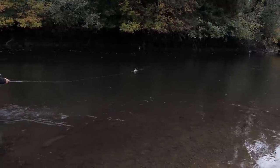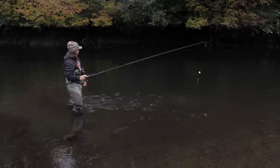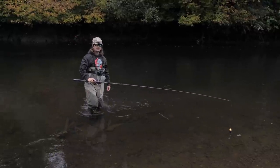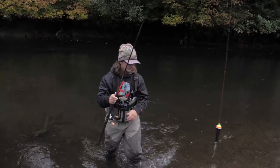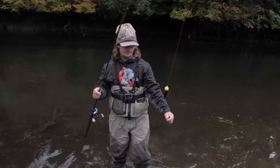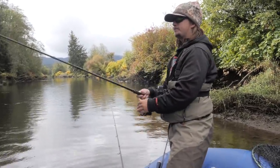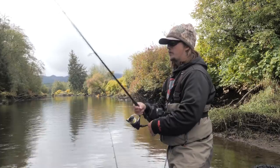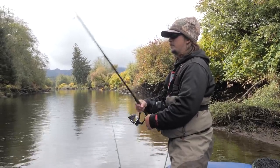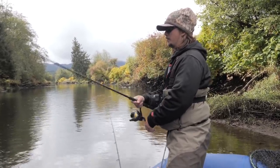Yeah. That was a fish. Think so? Yeah, your rings are gone. Yo, bro, it's not even deep. The bite will be on. We have seen some fish move up in this little stretch. Just a matter of getting them to go.